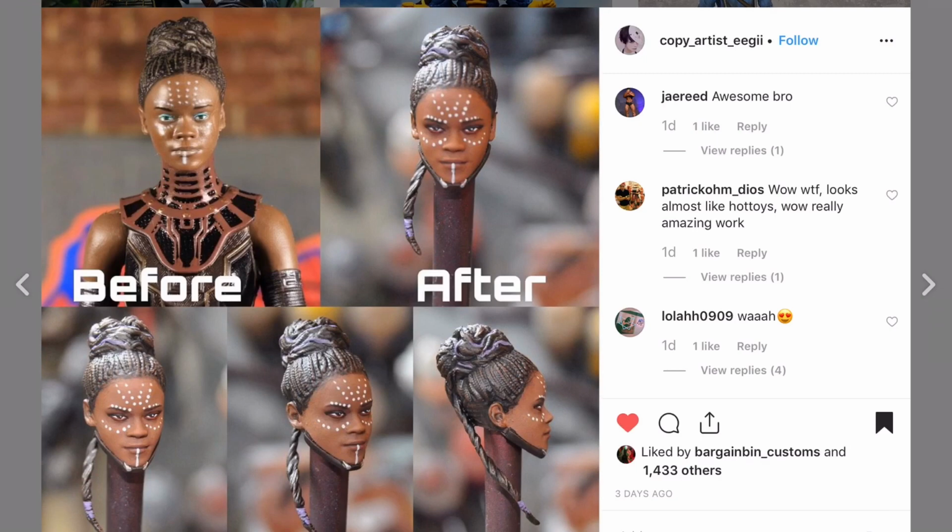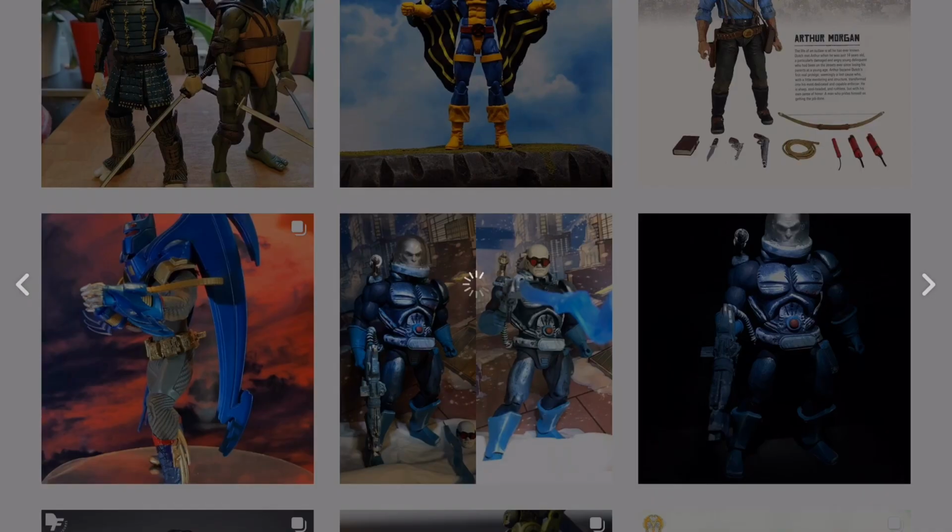Copy Artist EGI, I think that's how we're going to pronounce it, but man, what an amazing paint job here. Look at the before and after. That is a 1/12 scale figure, and that one right there, the after shot, looks like a Hot Toys face, or almost a Hot Toys face. Kudos to you for an excellent paint job.